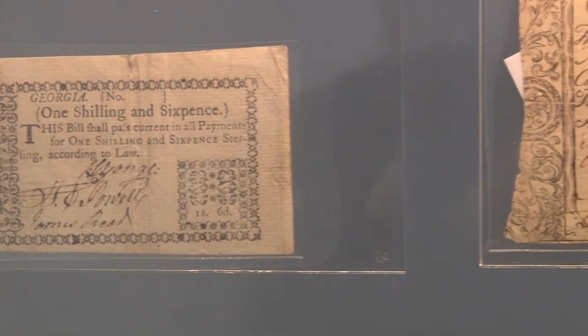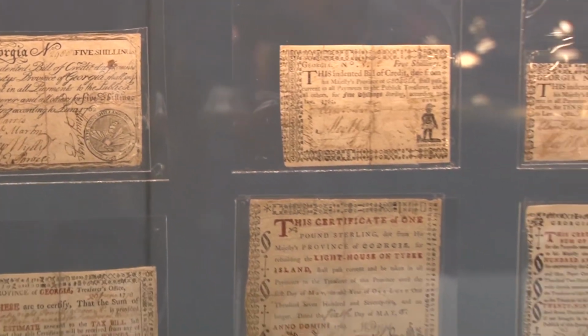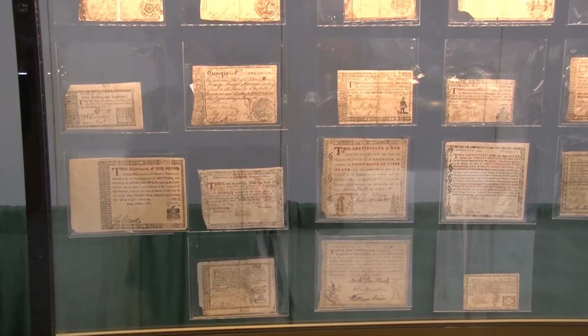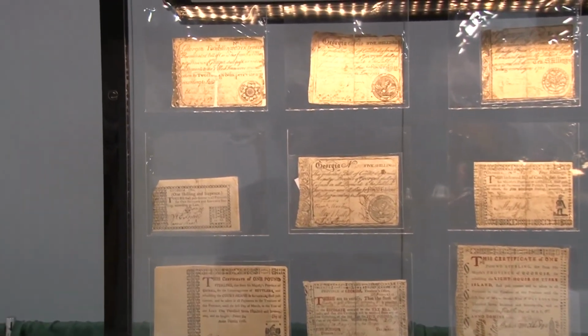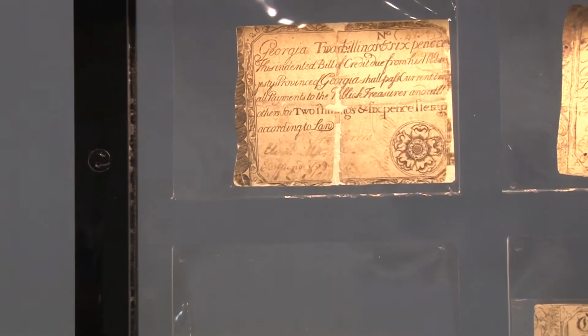1732, Georgia's formed, and within a few years, they're issuing paper money, at first backed by the Georgia Company, which formed Georgia. James Oglethorpe, the founder of Georgia, introduced the new money, and by the 1730s, it was accepted and being used successfully all throughout Georgia. These notes became very rare over time because they got used up.